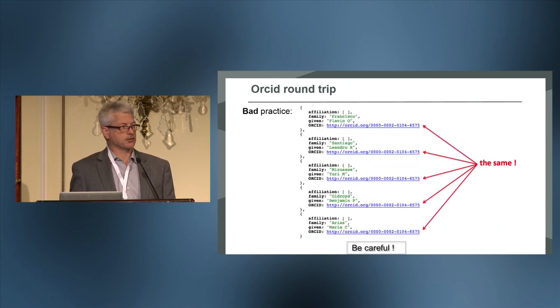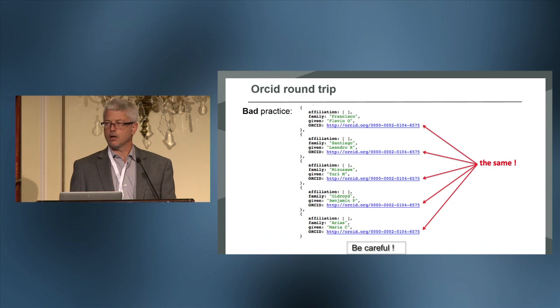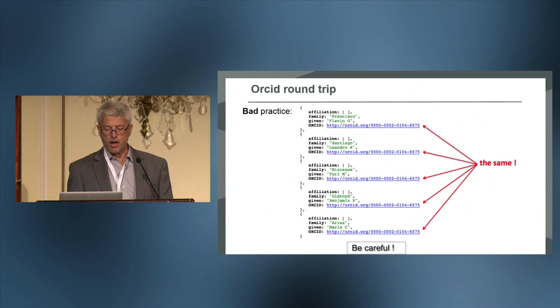Here's a bad practice. And this doesn't just pertain to ORCIDs. It's a metadata criticism overall that I'll put on the table right now. This depositor, this publisher, gave us the same ORCID for every one of the authors in the article, which we know is impossible. So please pay attention. Please really look at your processes and your automation and what's going on, and help us prevent this kind of stuff from happening.